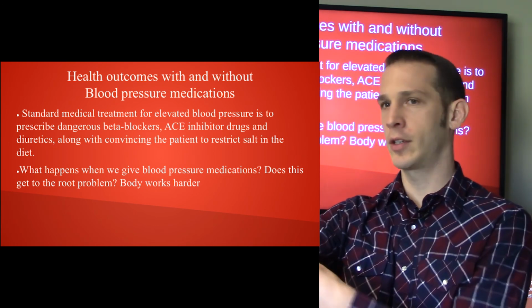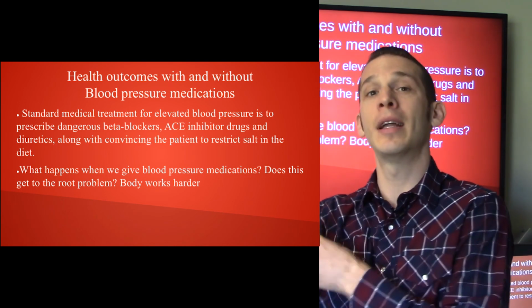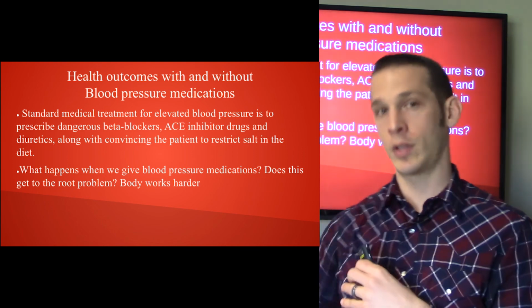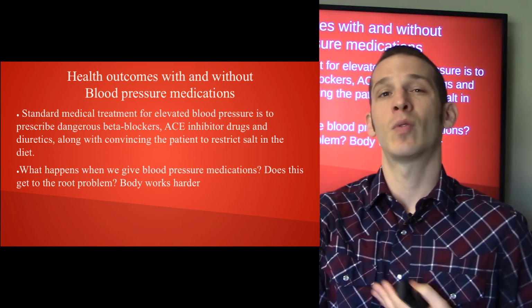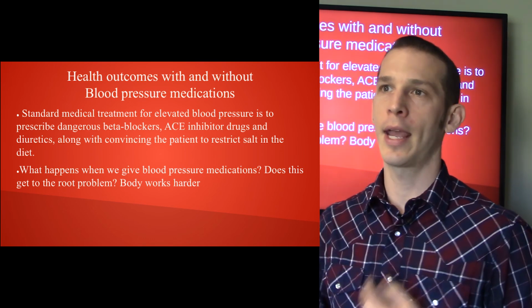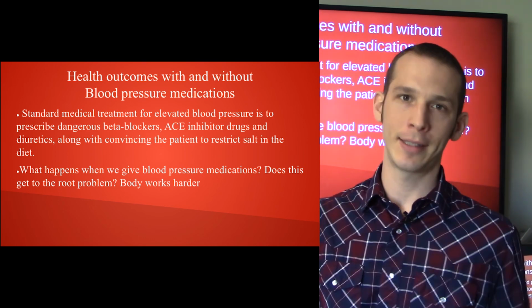So what ends up happening is your body says, well, I still need blood to get to this arm, and you gave me a blood pressure medication which drops my blood pressure. Now my body has to work even harder to get that blood pressure to where it's supposed to go to, okay? Again, you're working against the system.